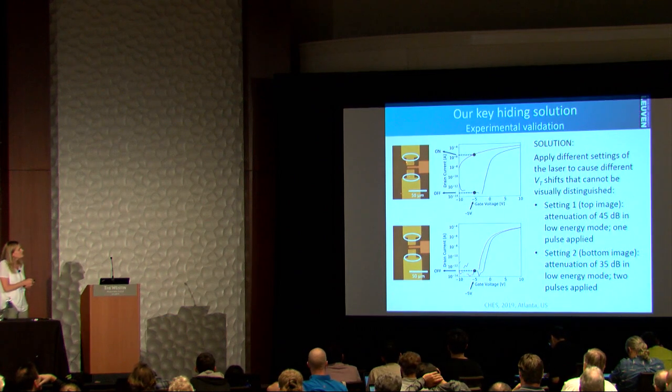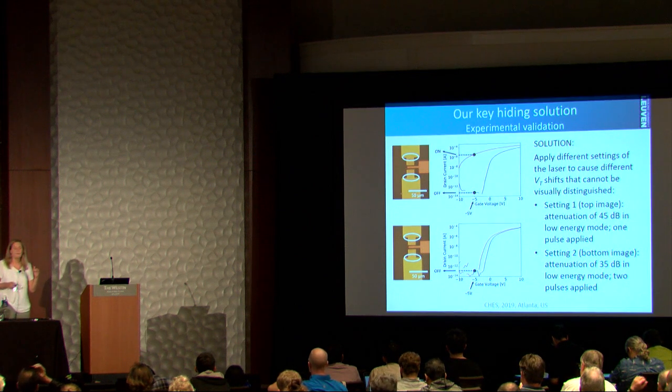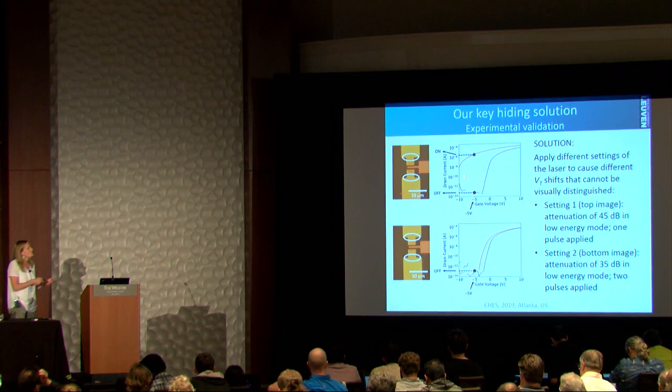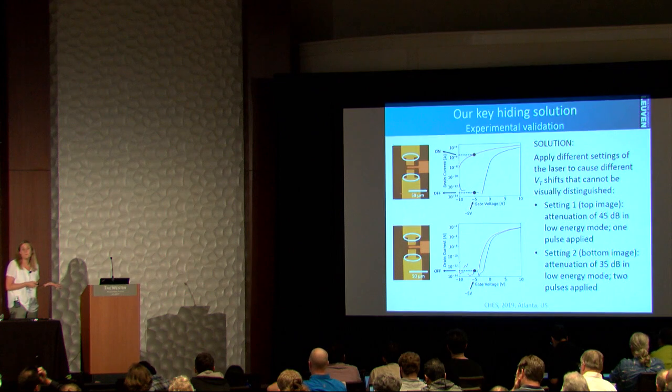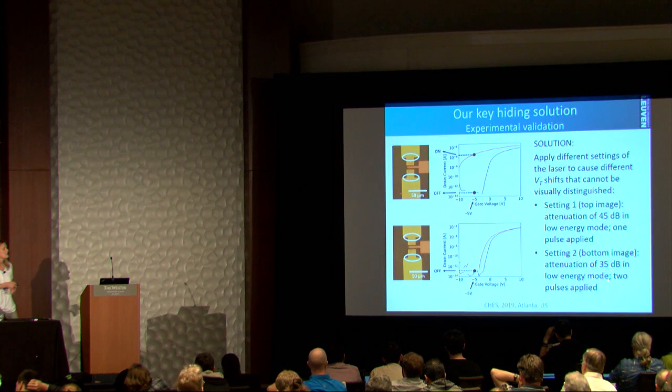You can see for both transistors that they have been lasered, so both are a bit darker orange. But the VT shift is different. So we applied two different settings. At the top, we use an attenuation of 45 dB in low energy mode, and we applied one pulse. Our experiments showed that applying a beam with an attenuation of 35 dB in low energy mode and with two pulses gave us this result.